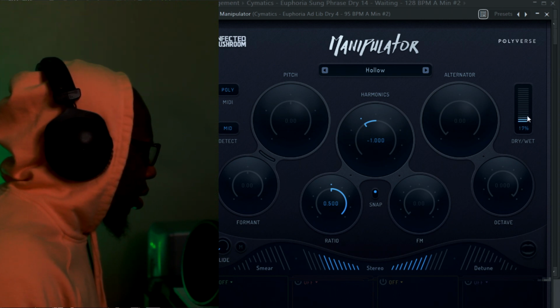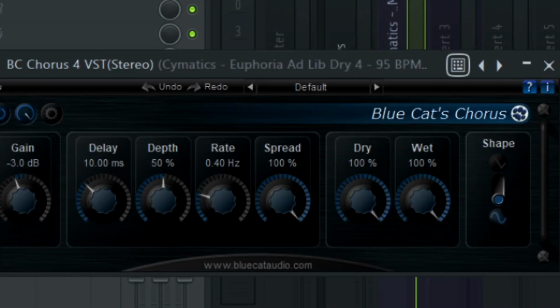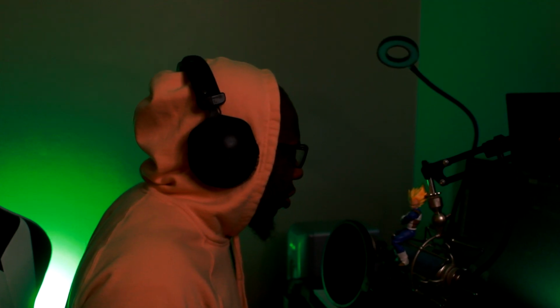So we're gonna rock with that effect. I'm going to put a chorus either on top or under this. We'll see how it sounds. I'm pretty much gonna filter it through the EQ.